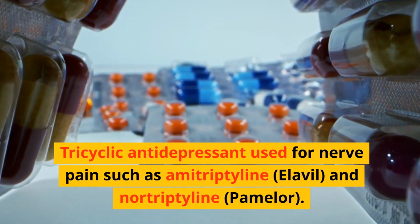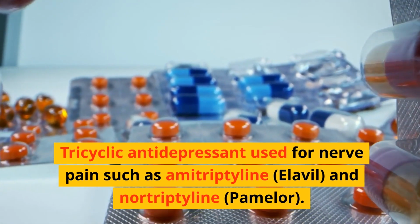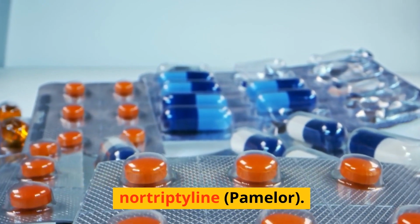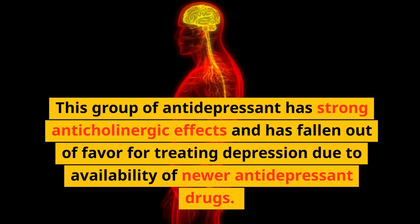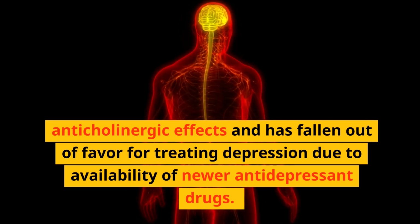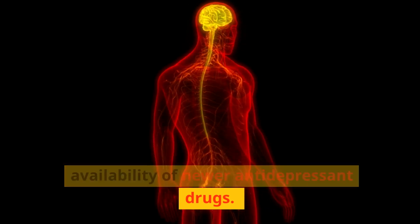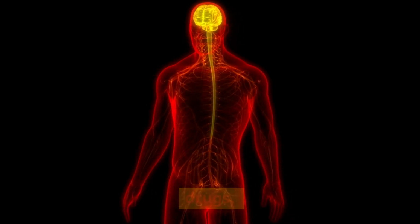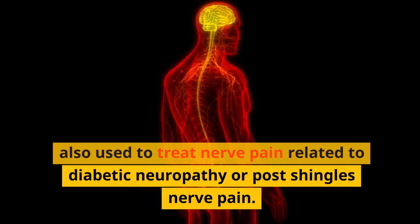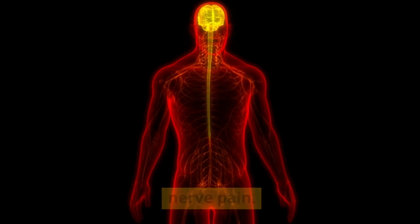Number 6 is tricyclic antidepressants used for nerve pain, such as amitriptyline, brand name Elavil, and nortriptyline, brand name Pamelor. This group of antidepressants has strong anticholinergic effects and has fallen out of favor for treating depression due to the availability of newer antidepressant drugs. But this older class of antidepressant is also used to treat nerve pain related to diabetic neuropathy or post-shingles nerve pain.